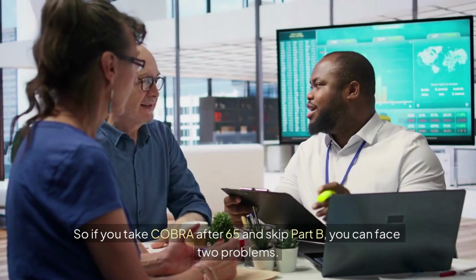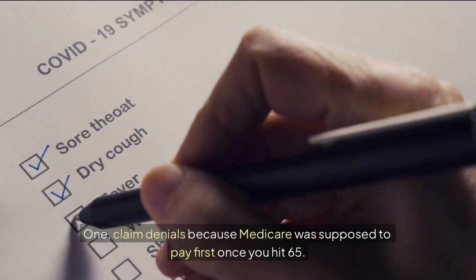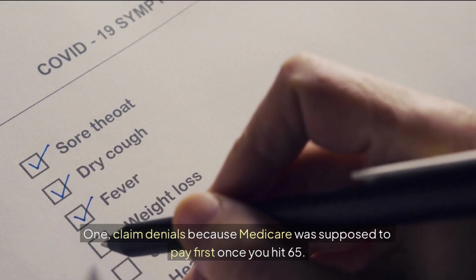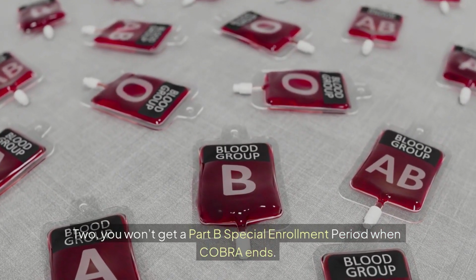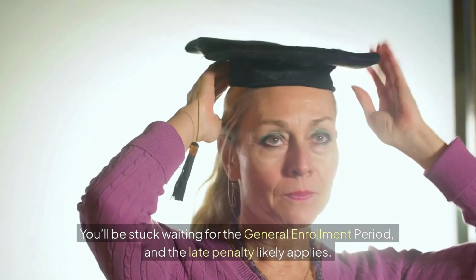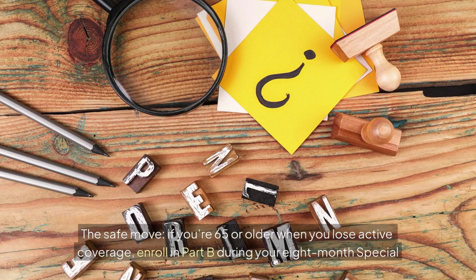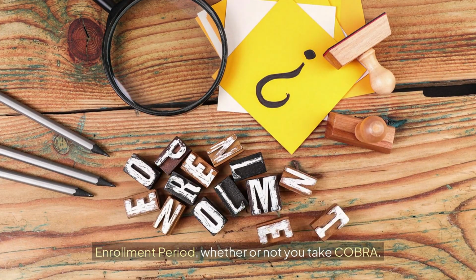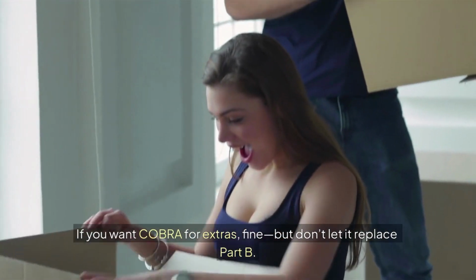So if you take COBRA after 65 and skip Part B, you can face 2 problems. 1, claim denials because Medicare was supposed to pay first once you hit 65. 2, you won't get a Part B special enrollment period when COBRA ends. You'll be stuck waiting for the general enrollment period, and the late penalty likely applies. The safe move: if you're 65 or older when you lose active coverage, enroll in Part B during your 8-month special enrollment period, whether or not you take COBRA. If you want COBRA for extras, fine, but don't let it replace Part B.